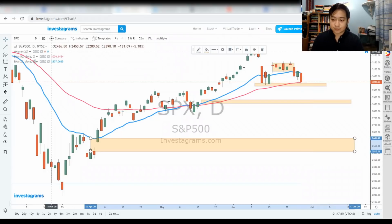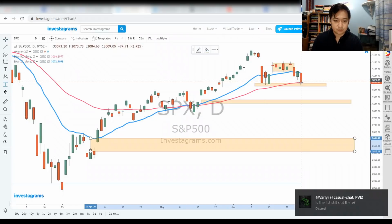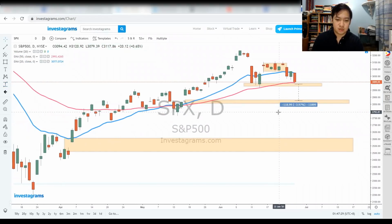So to put that into perspective, there's a potential 4 to 5% correction, which is very likely as well, because last day we saw a 2% plus drop in the Nasdaq and Dow Jones. Okay, so we're at 3,009 today. We need to see what's going to happen in the 3,000 area. Are we going to break down easily, or is there going to be support at that point?